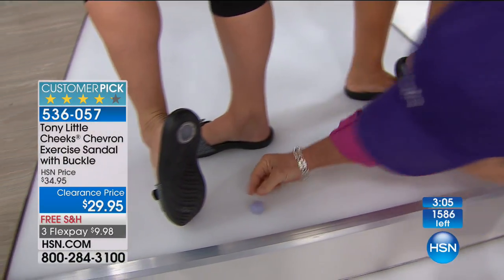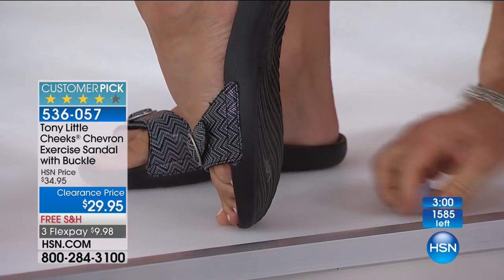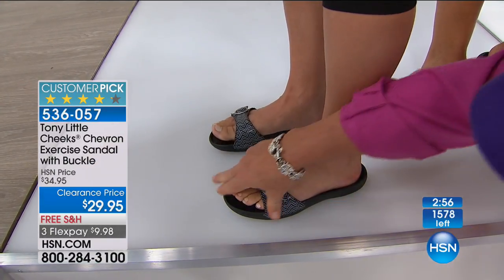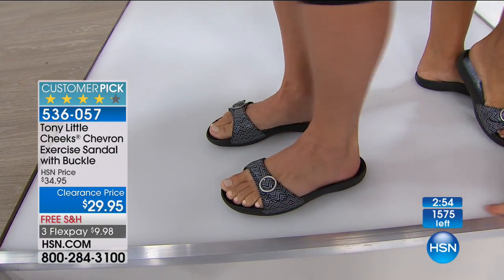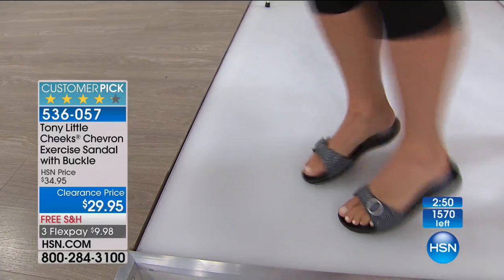Okay, all right, that's your heel. So you see that? That's why you're reducing the impact to your heel. Then when you come down, your foot is in a cradle. So you're protecting the heel, you're protecting the toes, and she can move quicker in these sandals than she could move in any other sandals because they're almost like customization to you.